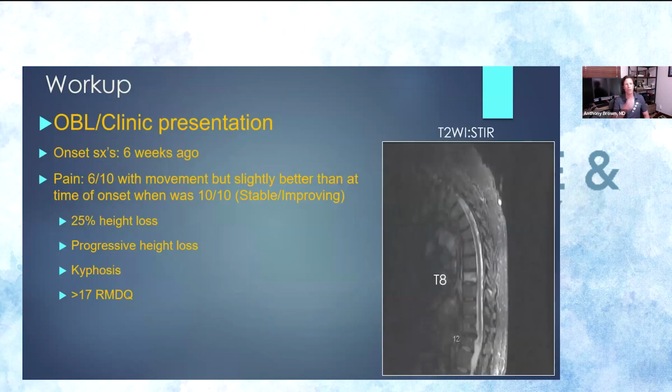So if we go back and look at our clinic presentation, we have an onset of symptoms 6 weeks ago, so that's within criteria. The pain is 6 out of 10, that's within criteria. It's slightly better, so they fall into the category of stable or improving pain. What that means is that they have to meet 2 of these 4 criteria, right? So I'm sure I could put a caliper on T8 there versus T7 or T9, and I could make 25% out of that. I'm a radiologist, and I have that sort of gift. So we'll give him 25% height loss.